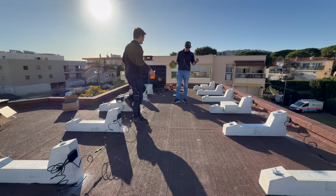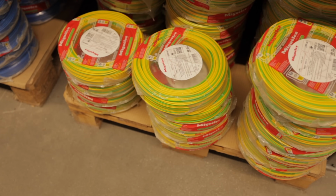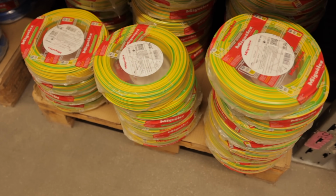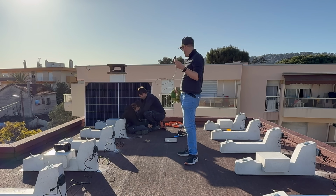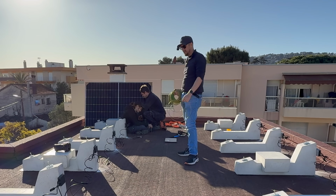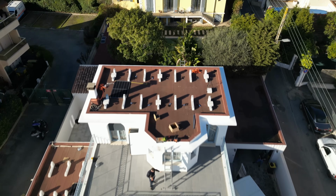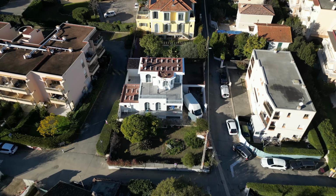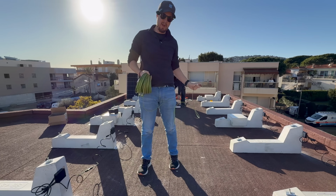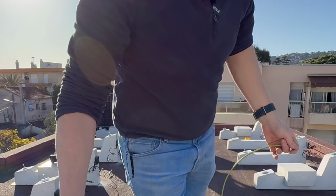So another thing that's different about UK and French when it comes to solar is this. They have to earth and bond their panels. You're going to have to run an earth wire all the way down from the roof to the inverter. That's correct, yeah. And you're going to have to put an earthing bonding wire between every panel. Now, because this is a flat roof system and there's no metal rail, they're going to have to do a wire between every panel. If there was a metal rail, then you'd earth or bond that rail, but that's not the case, so we're going to need some of this.